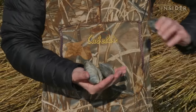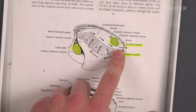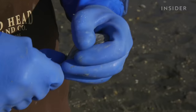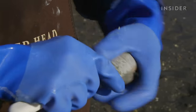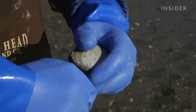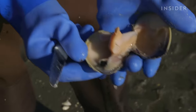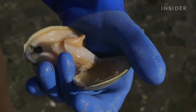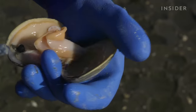Now, to see what's inside, you can't exactly pry one open with your bare hands. And that's thanks to these two muscles. They run from the inside of one shell to the other. And when clams sense a threat or find themselves out of water, they contract, causing the clam to, you know, clam up. So, to get one open, you need to cut through those muscles. Now you have your hard shell clam. Both of those two muscles together create a muscle that goes from here to here. Yep, this goes from this side to that side.